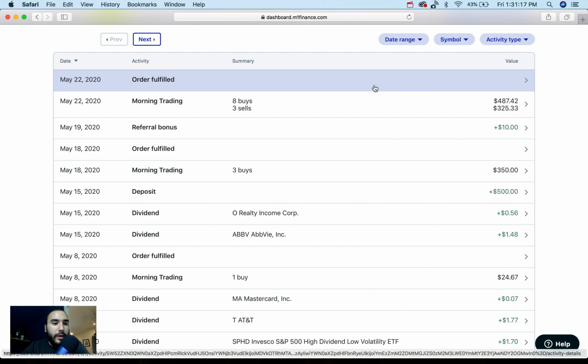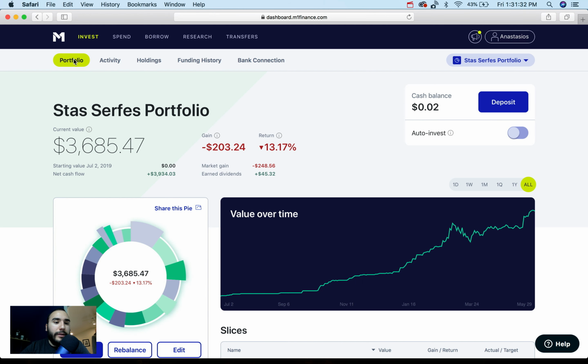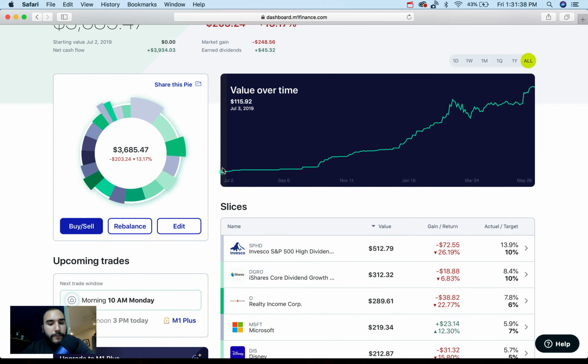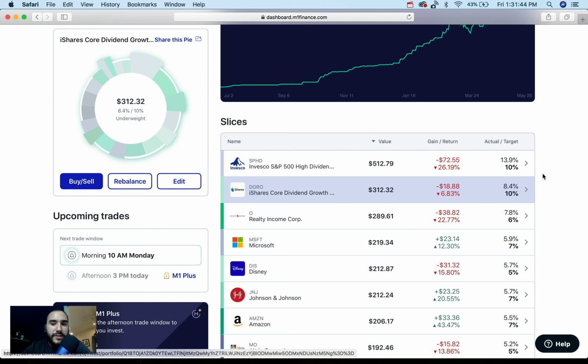Don't have a property quite yet, but that's kind of what I'm doing and just focusing a lot on building my cash position. It's important to have an emergency fund, of course, that's a given, but I'm building up the cash to just take advantage of either real estate opportunities, more stock market opportunities, and so forth, right, guys? So overall, that's the update for today's video, the M1 Finance update.